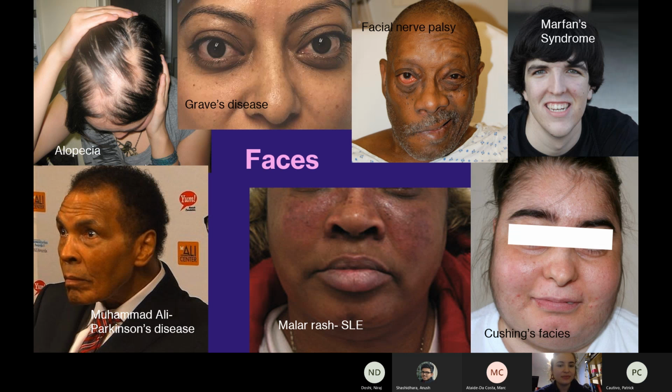Right, okay, so I've got some more photos. I'm not expecting you to get all of these. It is a bit Mod C-ish, this. Some of them are diseases, but some are just signs. So just go for what you think.